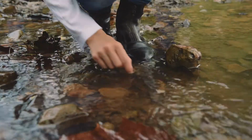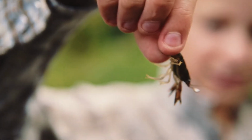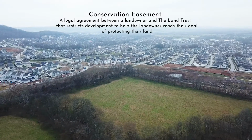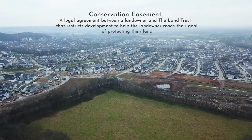A land trust really can help a landowner find a solution for their property. If someone is wanting to make sure their land is not developed or can be passed on to their children, we are dedicated to finding solutions that help landowners reach their conservation goals. A conservation easement is an agreement between a landowner and the land trust that helps restrict development in order for the landowner to reach their goal of protecting their land.